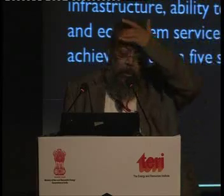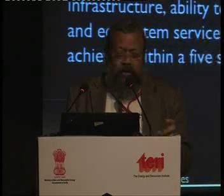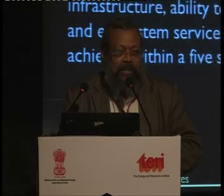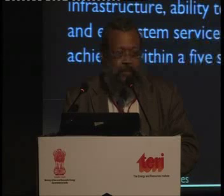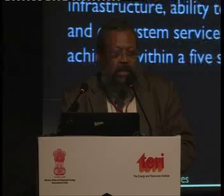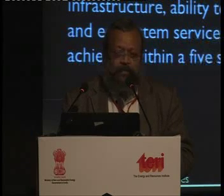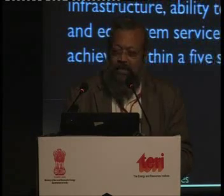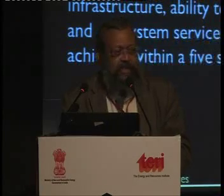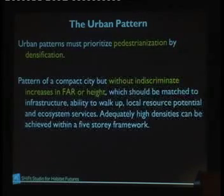The pattern of a compact city needs to be encouraged, but this doesn't need to be done by indiscriminately increasing FAR and height. We put this in because it is so easy for planners to say, oh, 1.5 FAR, let's make it 2.5. Then the next year it becomes 4, and then it becomes 5, and they say, okay, what is Manhattan's FAR? Let's find out what it is, and just start applying it. And this is a little silly because we don't have infrastructure to support that kind of thing. Good, dense, walkable cities rarely go beyond 1.2 FAR.